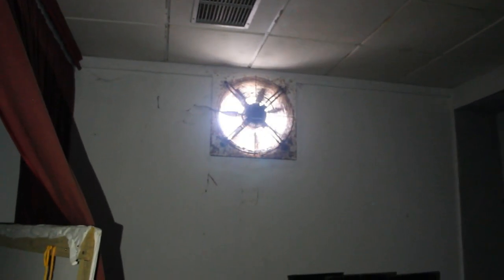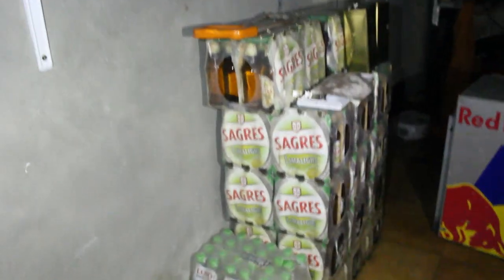Oh, there's sofas in here. Didn't see this. Oh my god. There are so many of those cards. The wind is making that fan go really fast. And this is a back office. Look.